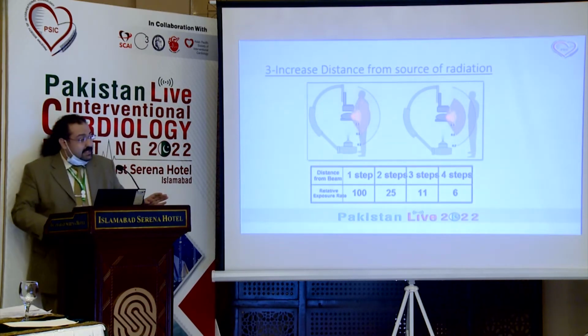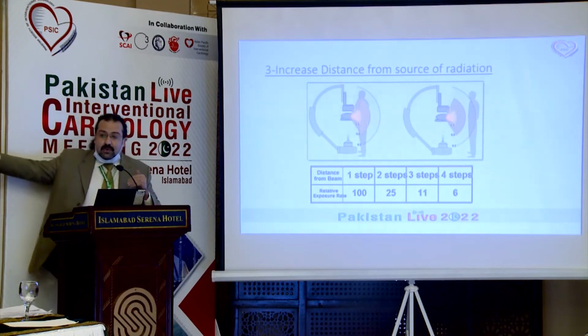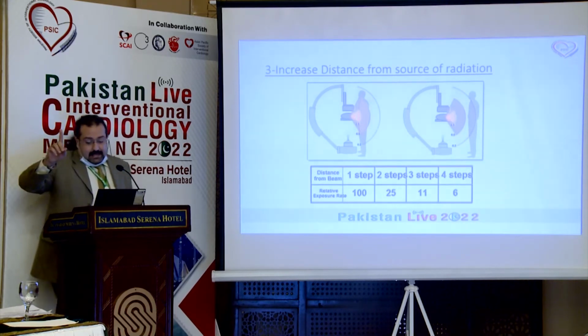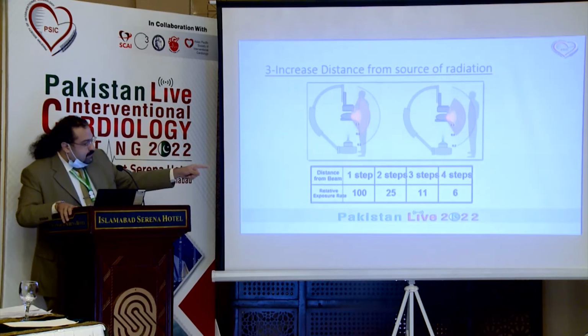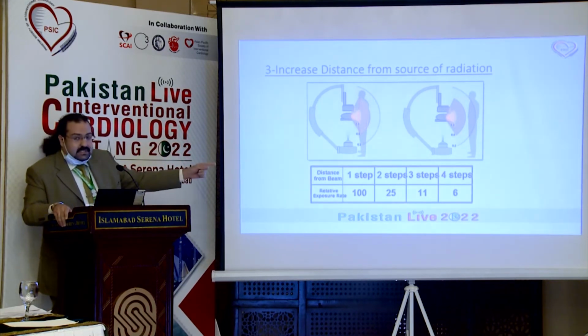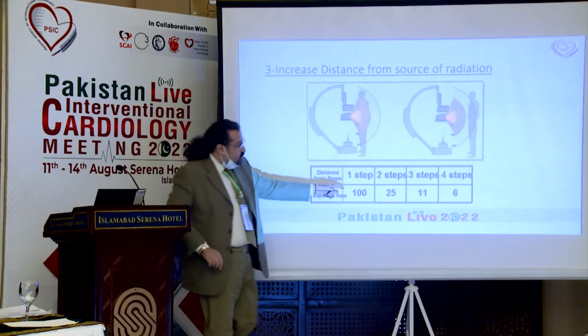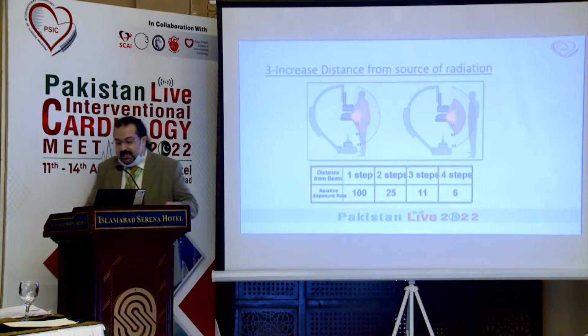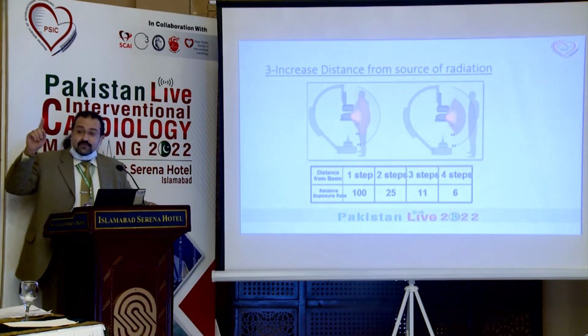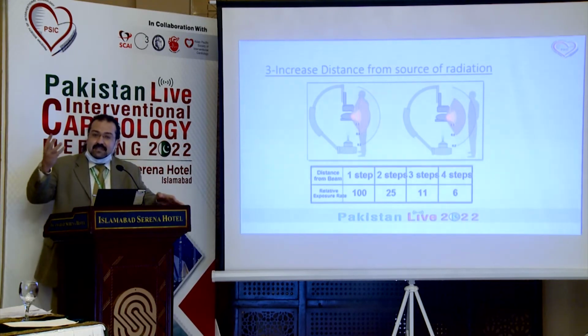And if you see, decreasing the distance doesn't mean that you are supposed to stay 1 kilometer away from your patient. Just see, this is on the basis of the study: increasing one step away from the patient is decreasing the dose from 100 to 25, and if you make it only 4 steps, it is going to decrease it to 6. From 100 units of radiation to 6 is a huge difference, and that just by taking 4 steps, which is possible.